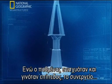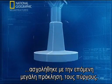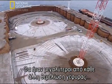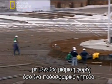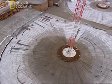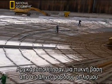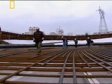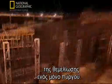While the seabed was being strengthened and leveled, the construction crew tackled its next big challenge, the towers. First, the foundations were built on shore. They would be larger than any other bridge foundations ever built, 1.5 times the size of a football field. The crew started the foundations by laying down a dense base of steel reinforcement bars. It took close to 2 million kilograms of rebar to make the framework for just one tower foundation.